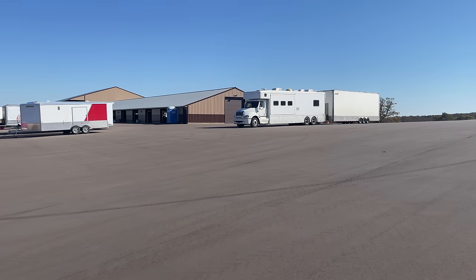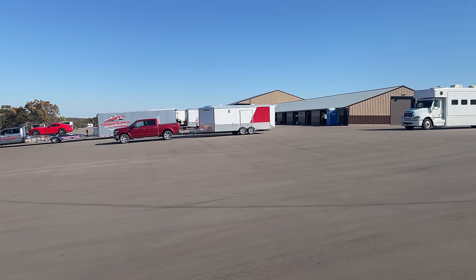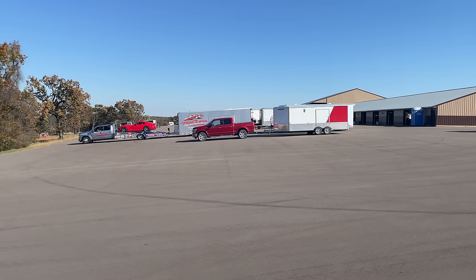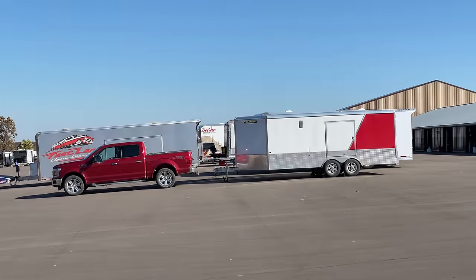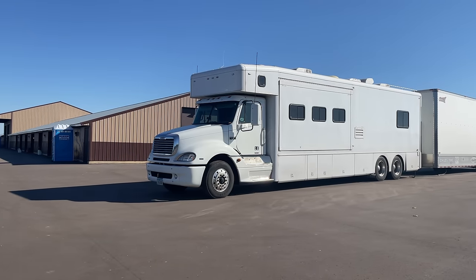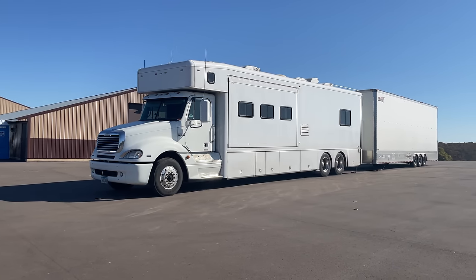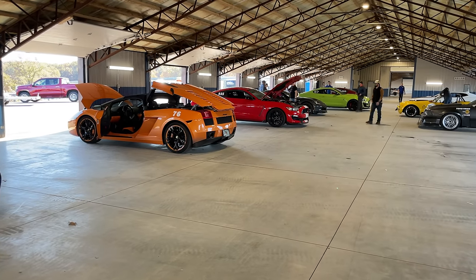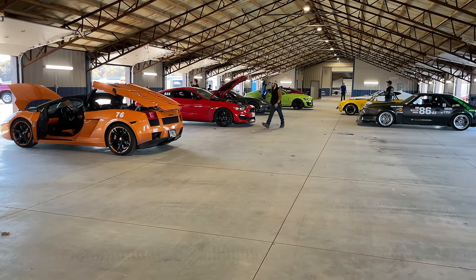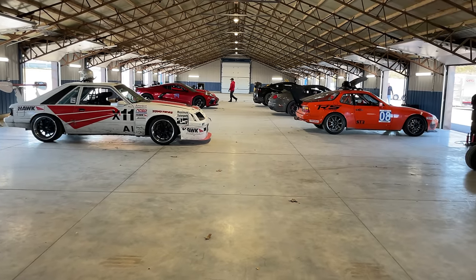Once you arrive to the paddock space, bring wheel chocks for everything. Bring them for your truck, your trailer, and your race car. The pictures here don't do justice of how hilly the paddock area is. There are only a couple flat areas large enough to park a truck as large as mine. To keep your car from rolling down the hill and have a flat spot to work, I would encourage you to get a garage space when you sign up for your event.